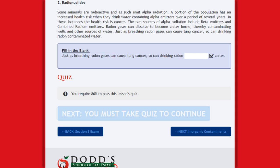Radionuclides. Some minerals are radioactive and, as such, emit alpha radiation. A portion of the population has an increased health risk when they drink water containing alpha emitters over a period of several years. In these instances, the health risk is cancer. The two sources of alpha radiation include beta emitters and combined radium emitters.